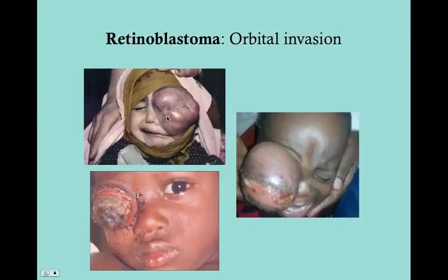So these tumors can grow to be really big. And these are all in third world countries. This doesn't happen in the U.S. They don't present like this. But in countries that are poorer, where they don't have good medical care, they can go this long.